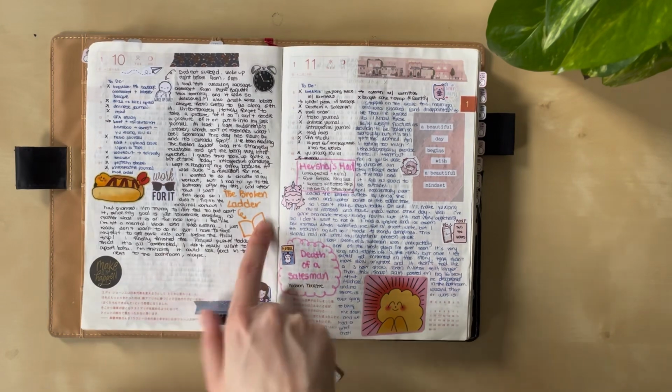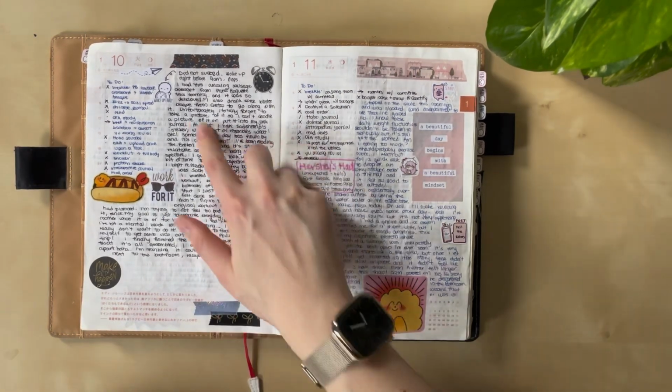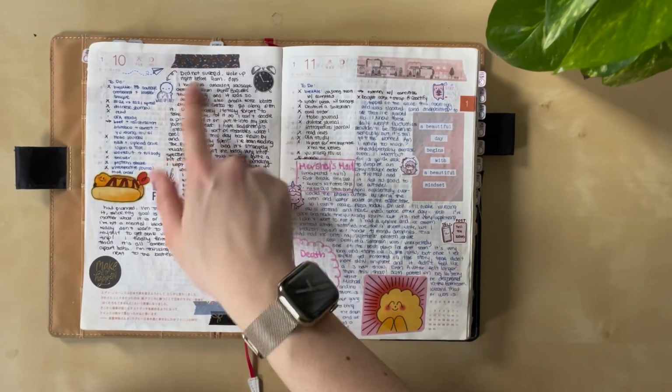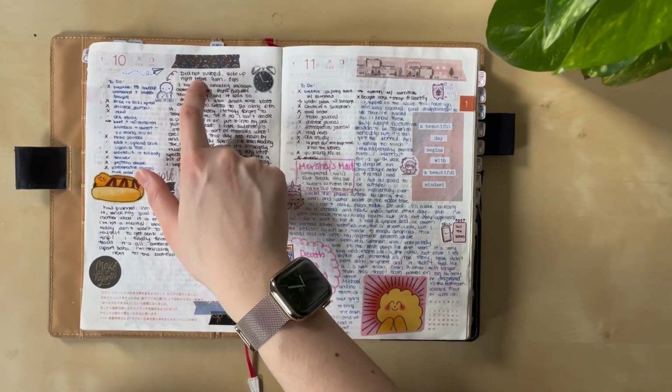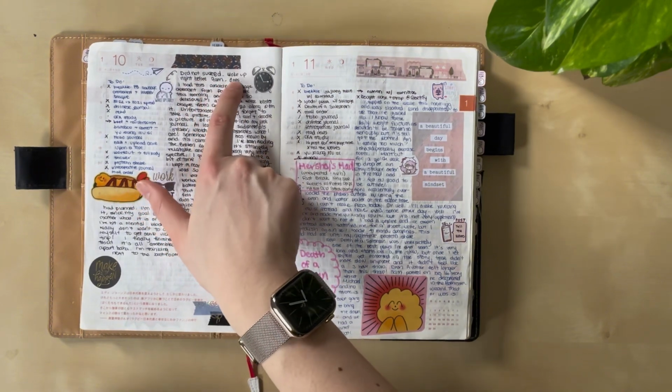Then the next day, I think I started this book called The Broken Ladder. And here, I put a sticker for wake up early because that was what I was planning to do. And then I have a little squiggly that says, did not succeed. Woke up right before 9 a.m. Whoops.